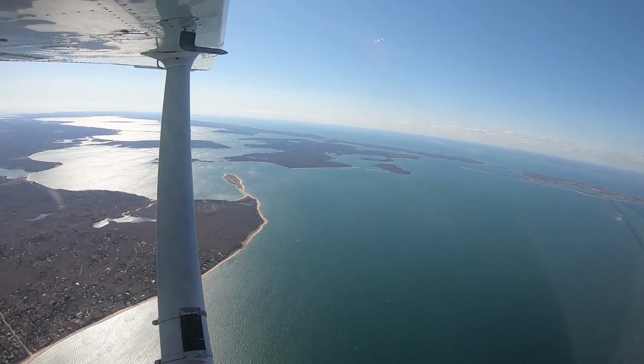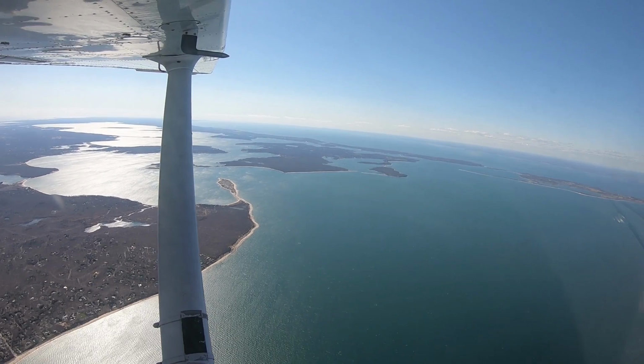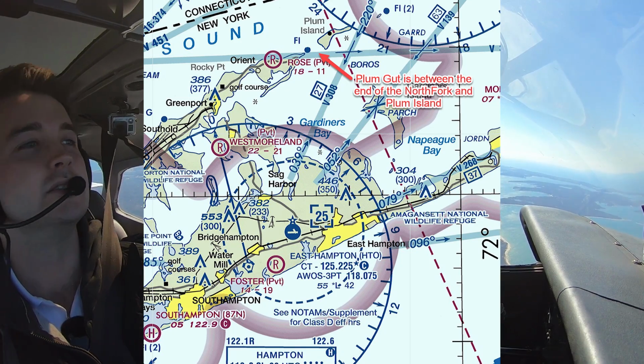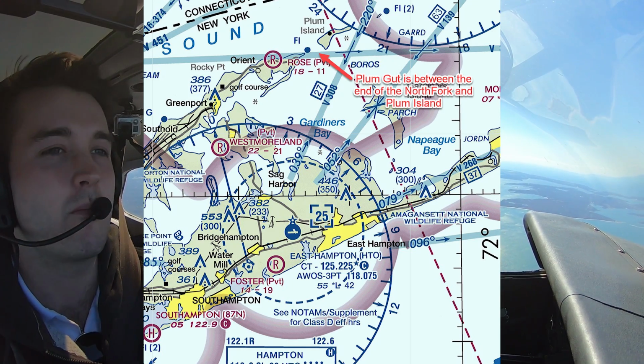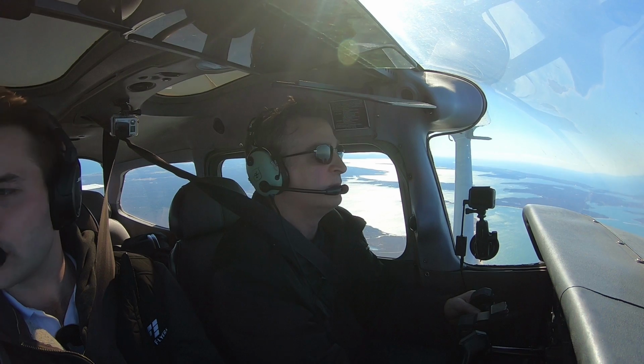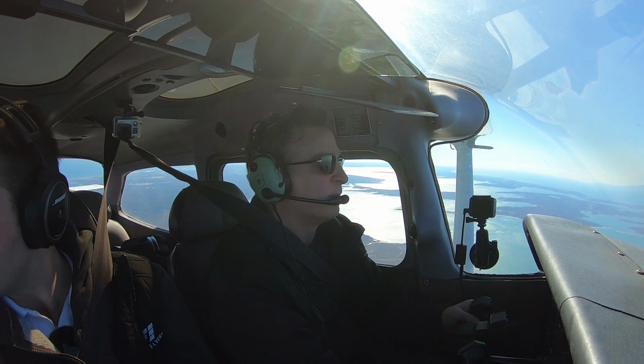What I was going to say is that's Plum Gut in there, it's called. The currents are intense. Oh yeah? Oh yeah. It's like a funneling of the water. Yeah. You can definitely see the current from up here too. Yep.